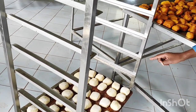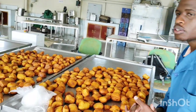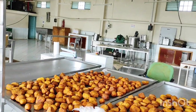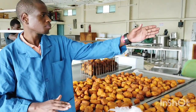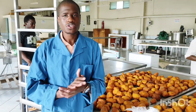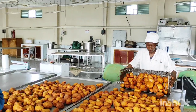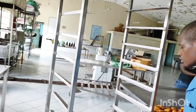Now, as they are being put like this, we wait for them to rise, and then we take them to be cooked. So the first process is that we have ovens, as you can see behind there, and we have a mixing machine that helps us in mixing the unga. So after they have mixed the unga, it is being brought here so that it melts.